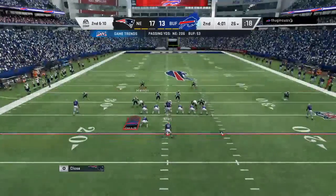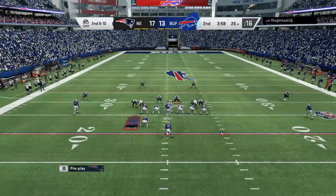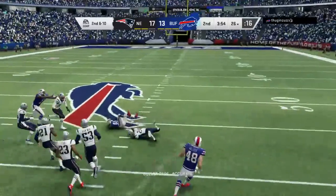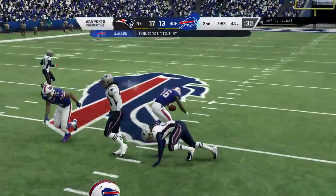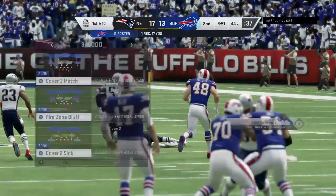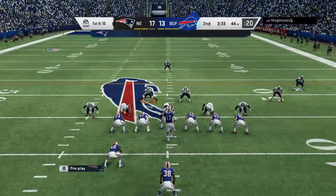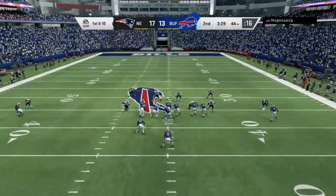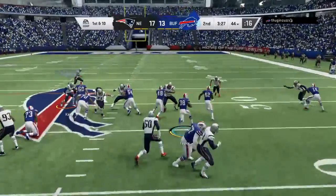2nd down. Throwing on 2nd down, Allen, man open. That's Robert Foster, complete. And they'll get it up just short of the 45 at the 44. It's a pickup of 17 on that one, and a Bills first down. Allen now 6 of 10 in this first half. He's got his guys a first down here.